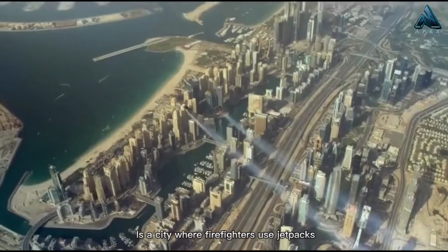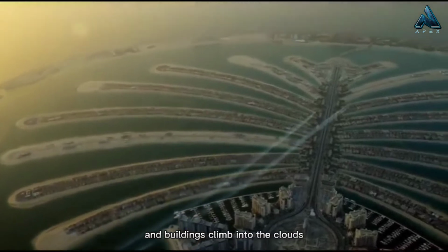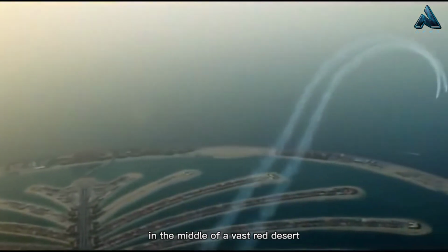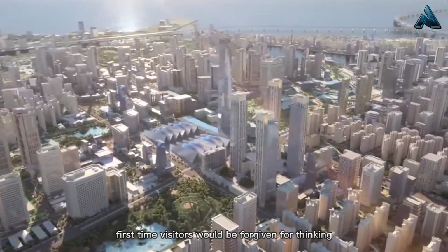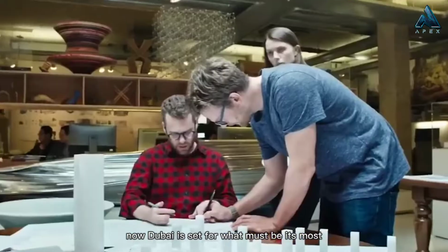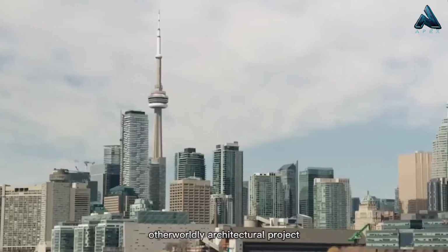Dubai is a city where firefighters use jetpacks, archipelagos are built from scratch, and buildings climb into the clouds. There will be a slick metropolis in the middle of a vast red desert. First-time visitors would be forgiven for thinking they had stumbled onto a film set for a sci-fi movie. Now, Dubai is set for what must be its most otherworldly architectural project yet.